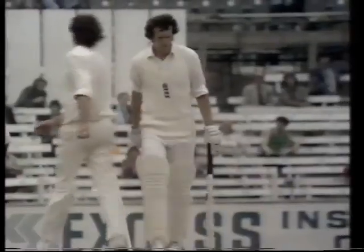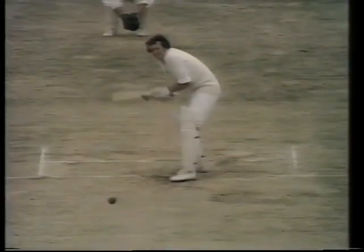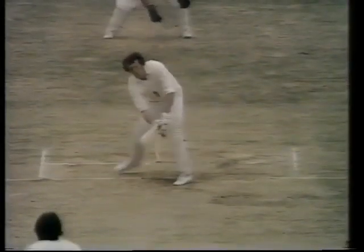Has bowled him. Little variation of pace that held that back a bit. Graham Roop clean bowled by Dennis Lillee with his score on 77.